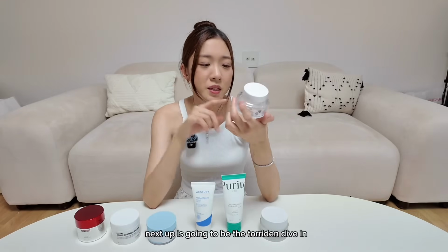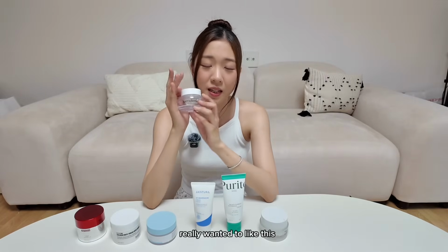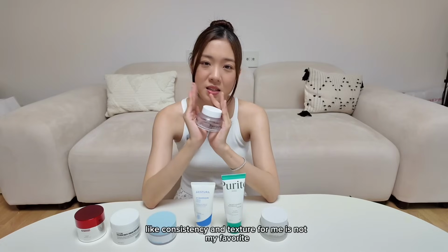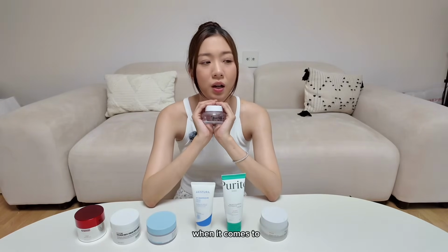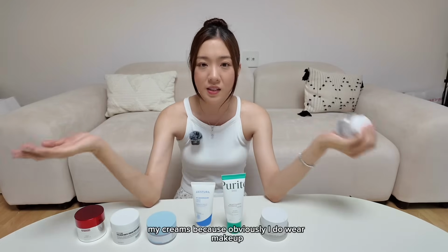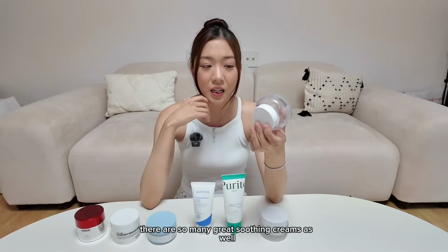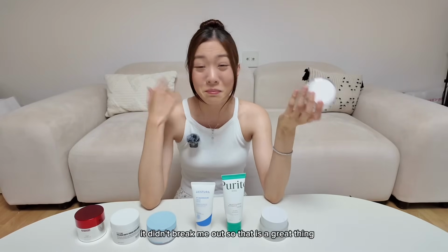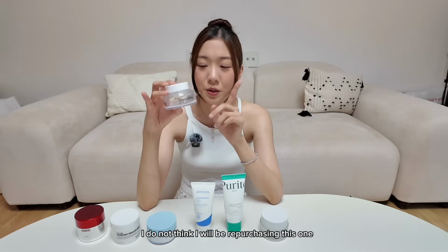Next up is going to be the Torriden Dive-In Soothing Cream. I also really wanted to like this because I heard so many great things about it, but personally the gel-like consistency and texture is not my favorite when it comes to my creams, because obviously I do wear makeup and I just don't like the peeling that it gives. There are so many great soothing creams as well. It didn't break me out, so that is a great thing, but personally for me, I do not think I will be repurchasing this one.